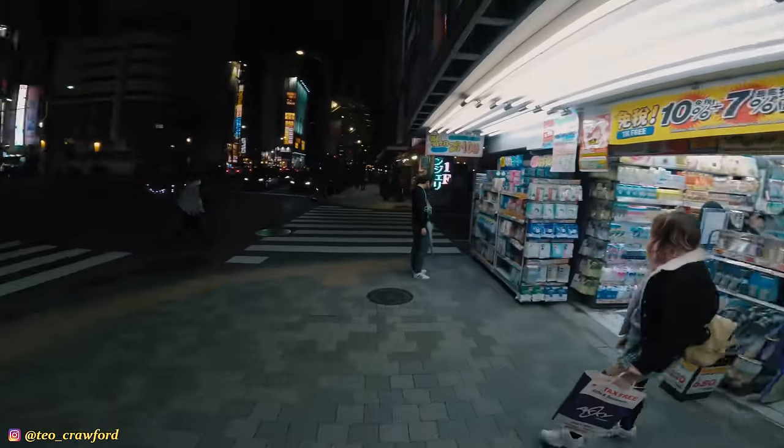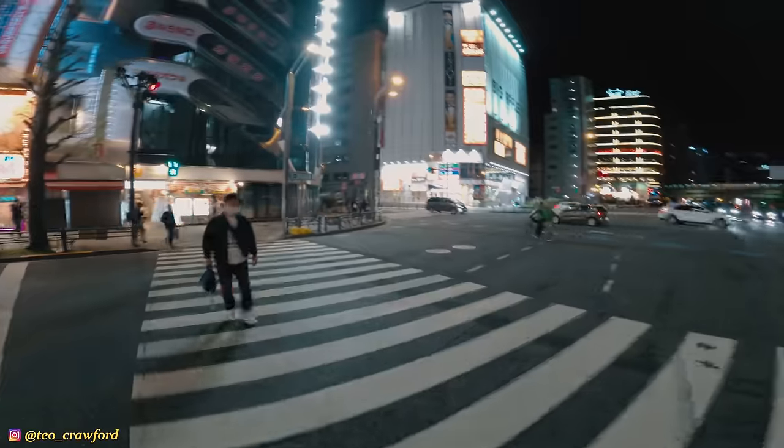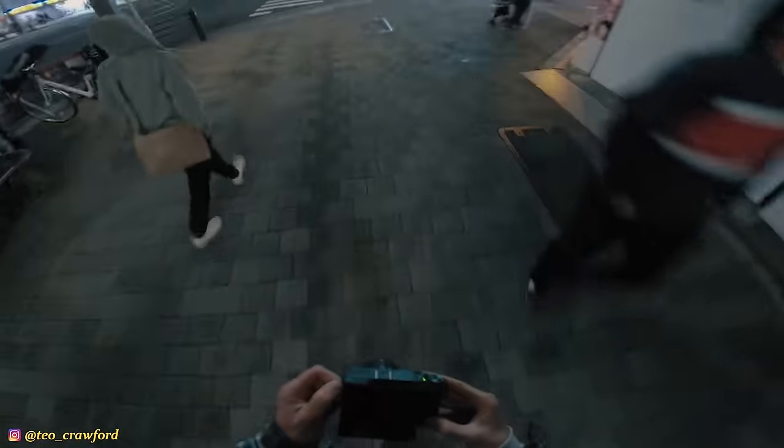I had so much fun again simply strolling around Tokyo, so whatever results I get, I'm still happy to have been out in the city exploring places that I don't know yet. I hope you had some fun joining me and seeing the process behind the photographs.